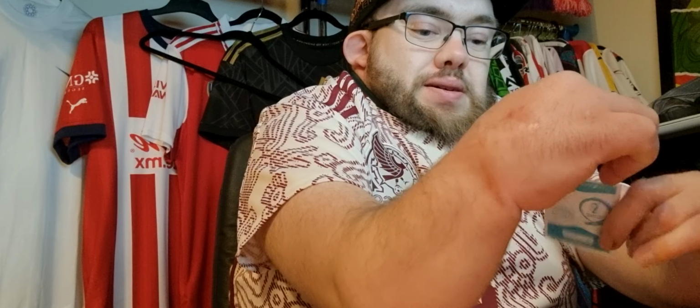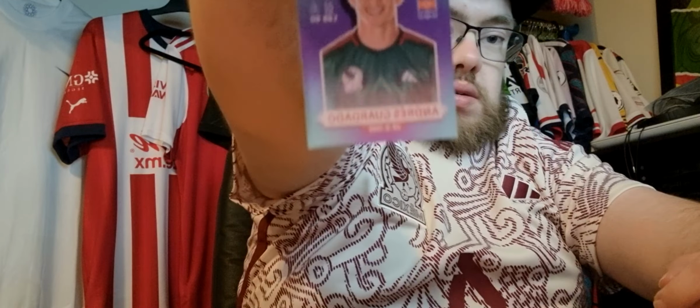Hey! El Principe himself, Andres Guardado, that's pretty cool. Definitely don't have him yet. That's actually a really good pack. Don't think any of them I have already. So, yeah, that's a good pack.